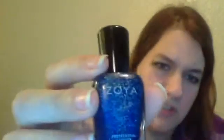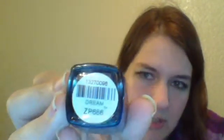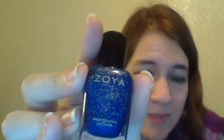I'm going to start with the nail polishes. There's only 3, and I bought them all secondhand on like Facebook sales. The first one I'm going to show you is a Zoya polish. It is this very, very pretty dark blue with a scattered holo, and it is called Dream. It looks like it would be a pixie dust, but it's not.